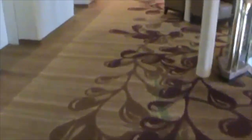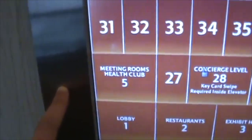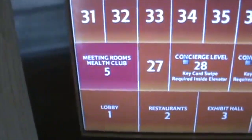Going down. We just got out here because I want to get another elevator so we can get a better view of the cab. H. All right, H. We'll go back to you. Hopefully we can get a good view on this one. And here's that view I was mentioning, because these two floors are the concierge levels. Oh, H is here. Or no, it's I. Floor 29, going up.